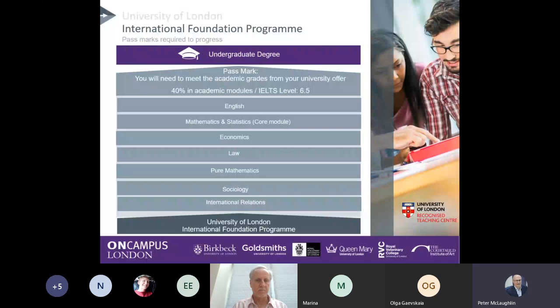Students interested in international relations, perhaps more on the social science and humanities side, going on to do a degree at King's College or Bristol, for example, that would have been a module combination. It would make sense to draw on the interest for, and the interrelationship of, social sciences with IR, sociology, perhaps economics or law.